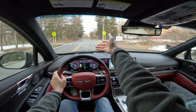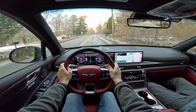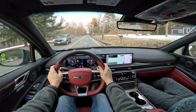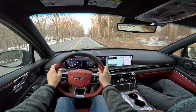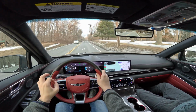It can see if there's like a pothole or road imperfections up ahead, and it automatically adjusts those dampers for you, which is really impressive as well. So that I think is one of the best features of this vehicle, is how it drives on the road. And when you're not really going into corners with this Genesis GV80 Coupe here, the steering is just quite nice. It's just very supple, very easy to turn around.